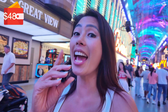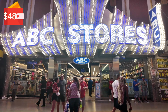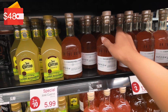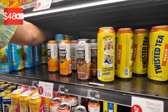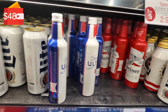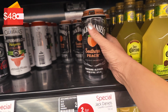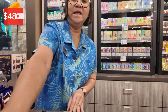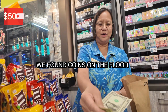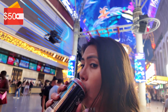Now that we're full, I think it's time to drink. Am I right or am I right? What should we get? Ooh, this is fancy. Long Island iced tea for $2.69. This is a cute Budweiser. Oh, lots of options right here. I've tried this one before and I can have this one. ID for 24. Yes. Thank you.